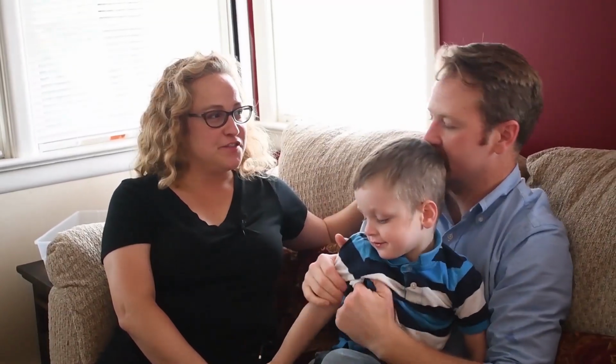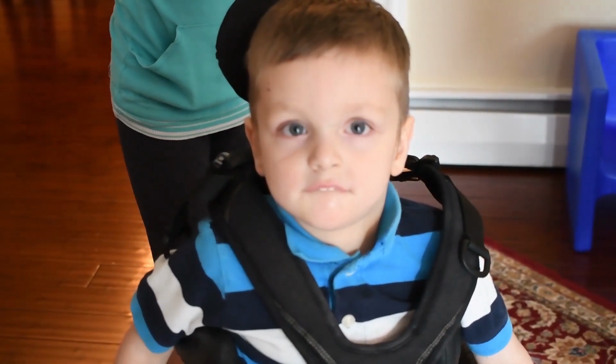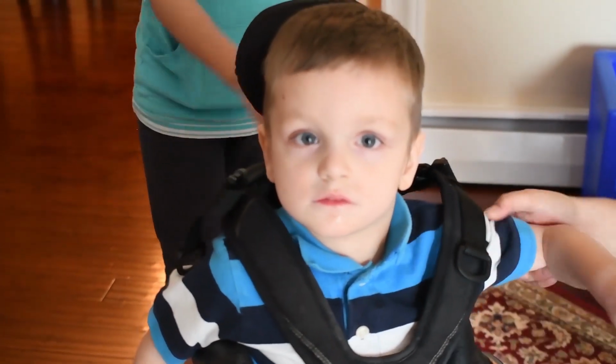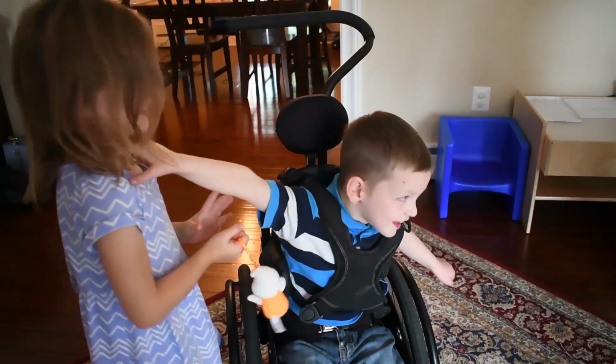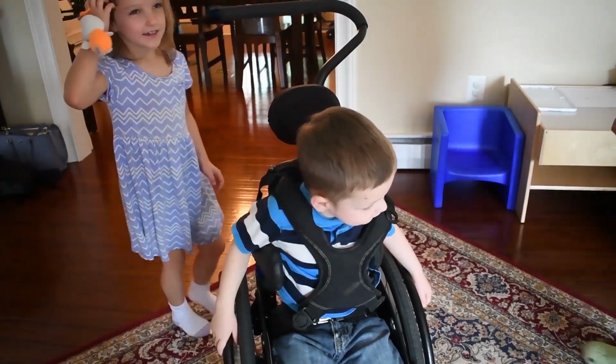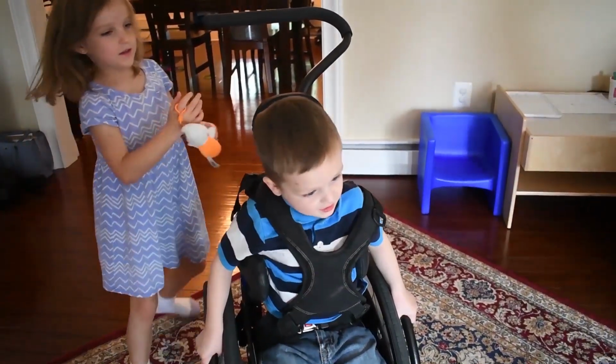August of 2015, we pursued an unrelated cord blood transplant that was offered at Duke University. This was an experimental procedure that was available in order to influence myelin growth and try and attempt to preserve Everett's quality of life and also lengthen the longevity of his life.